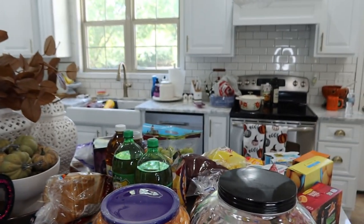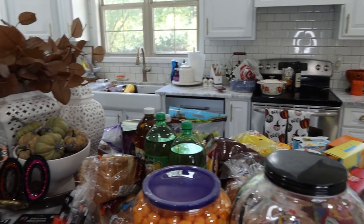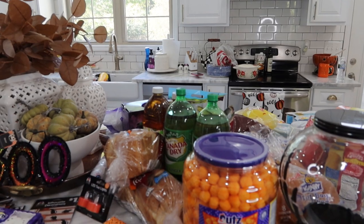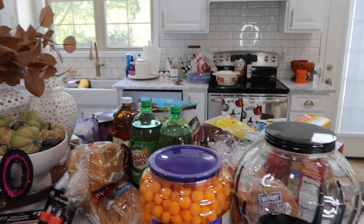Look at my kitchen, guys. Yikes. The sink is full of dishes. I gotta pick up the kids in about an hour and a half, so I've gotta get myself in gear.